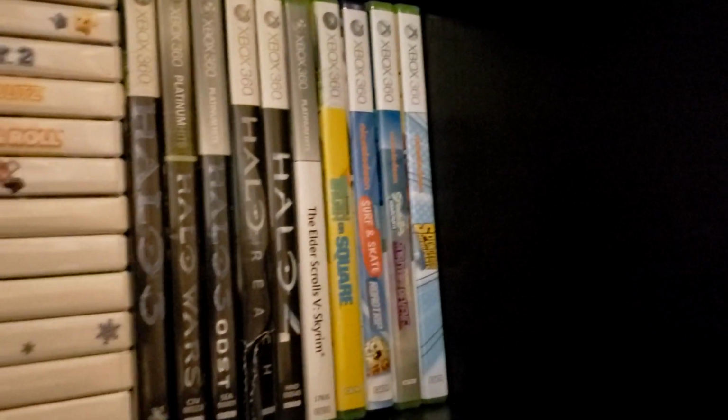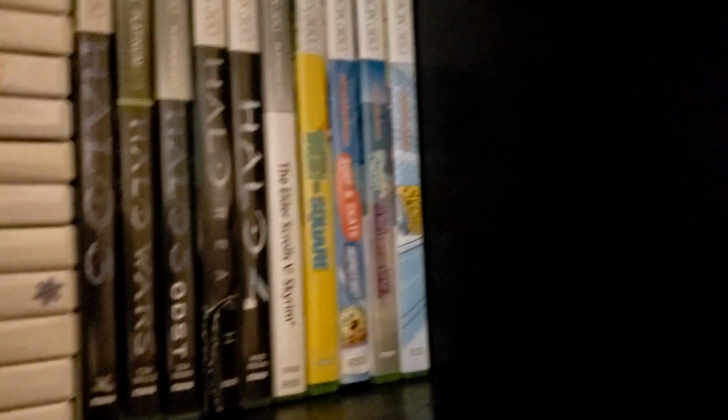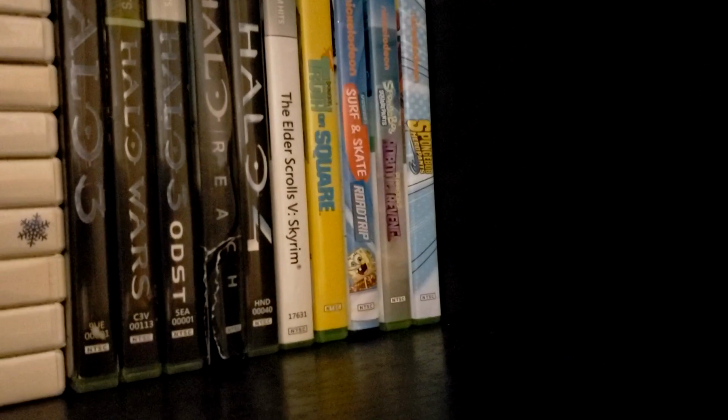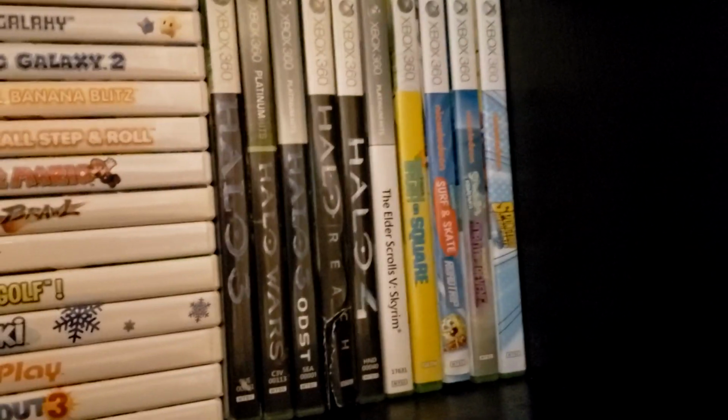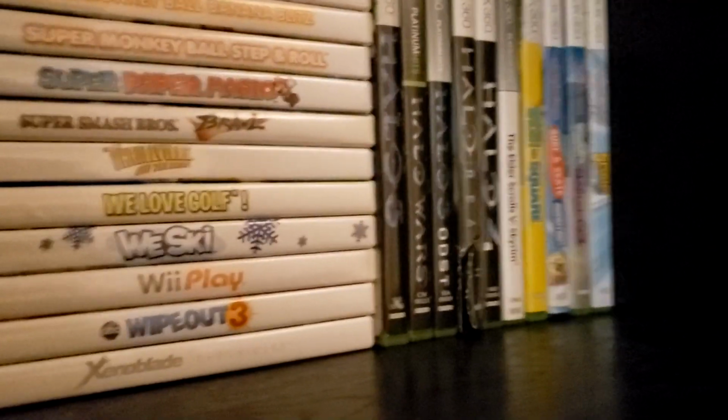So there's that. We have Xbox 360. I don't own Xbox 360 yet, so I own these 4 SpongeBob games, again, for the sake of owning all the SpongeBob games. And I also have all these Halo games. That's from the coworker that was giving away games.